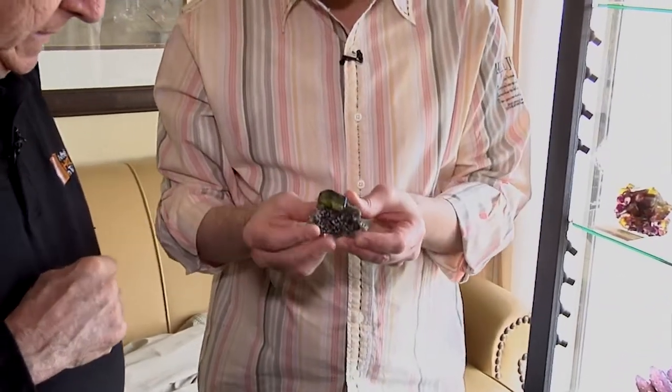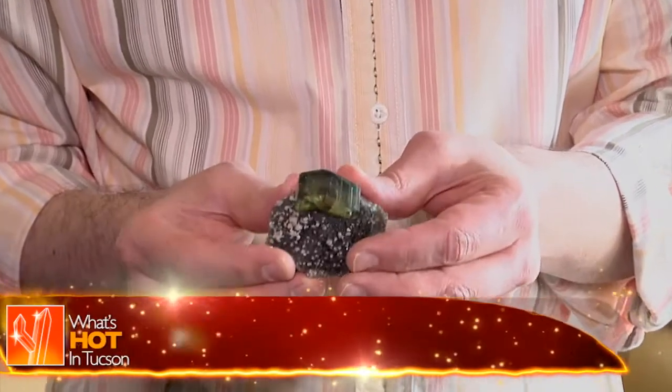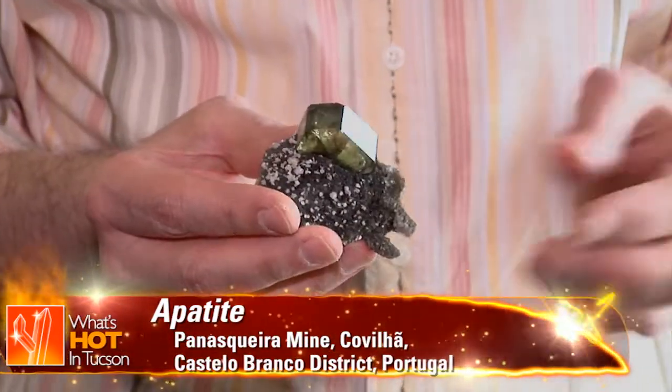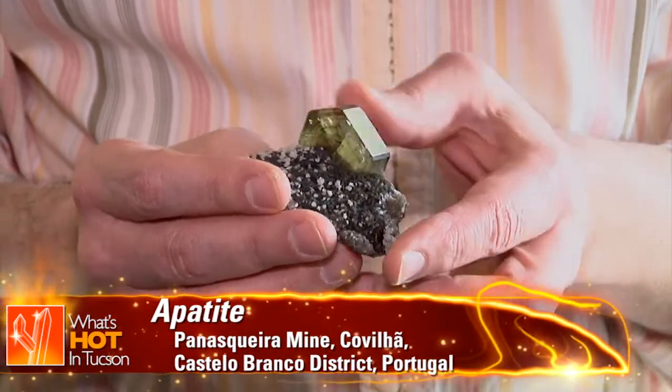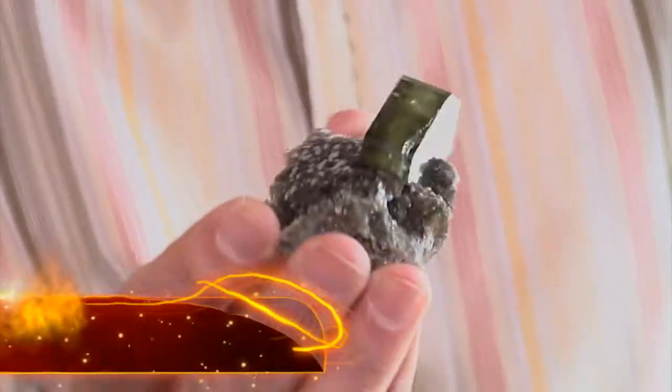The person I bought it from said it had been in a private collection in Europe for about 30 years. Isn't it cute? And he'd been after it for 30 years, and the guy actually sold it, and then he had to chase it down somewhere else. But look at the gemminess and the glassiness. Setting of that is wonderful.